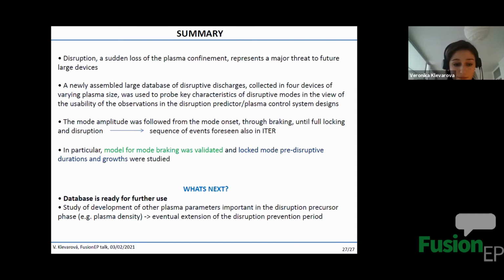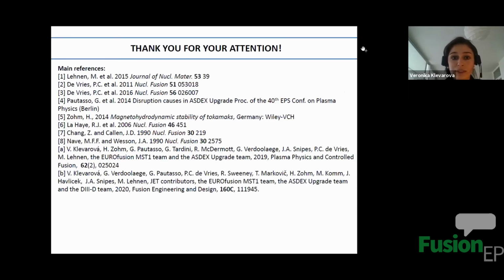What can be done next is that we can, for example, study development of other plasma parameters that are important in the disruption precursor phase, such as the plasma density, which might eventually extend the disruption prevention period. And we can use this database as a working tool in this task. So thank you very much for your attention.